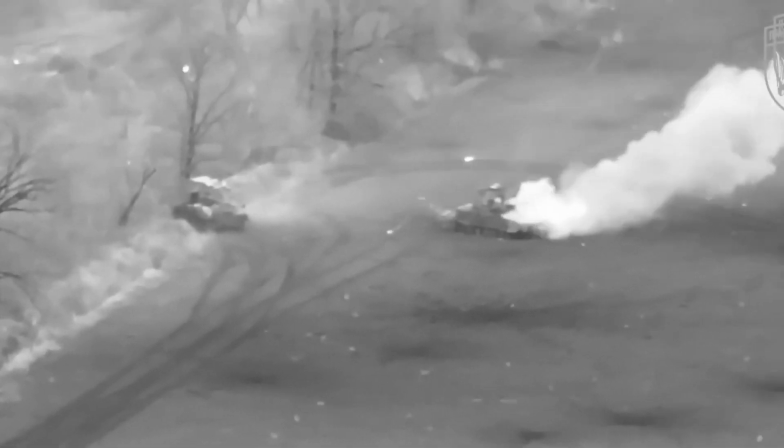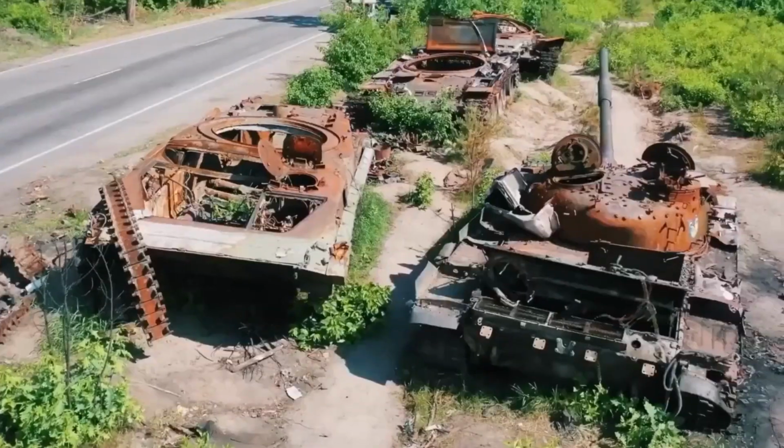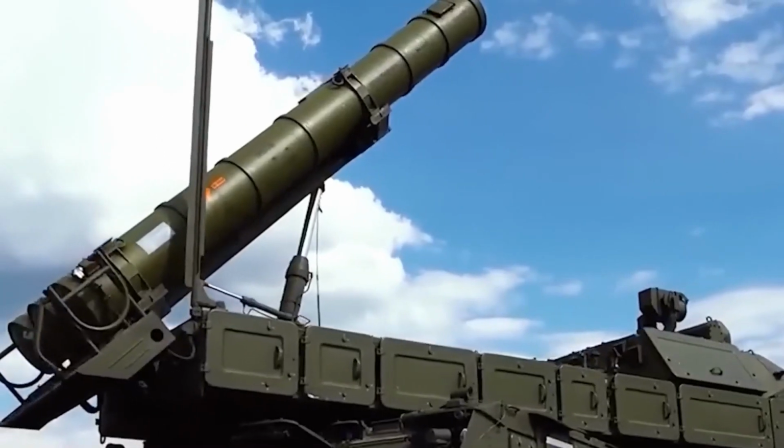All that Relikt reactive armor across the front counts for nothing when the hit lands on 10 or 20 millimeters of roof plate. The most expensive tank in the Russian inventory has the same thin roof as the cheapest one. Achilles built a method around that fact.